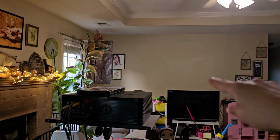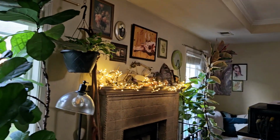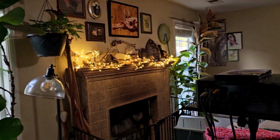Anyway, I can't do anything right here, so it makes the room kind of feel bare because, as you can see, I like to put things on the walls. So anyway, I'm so happy to have the plants inside again.